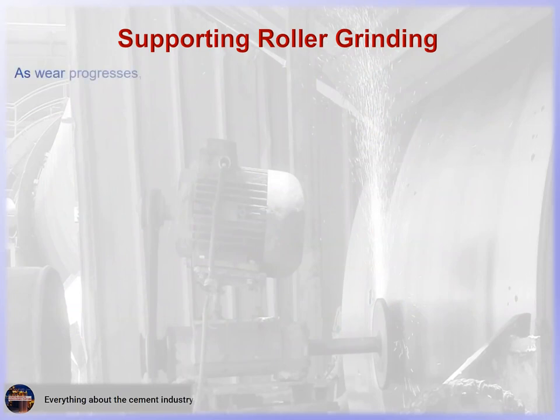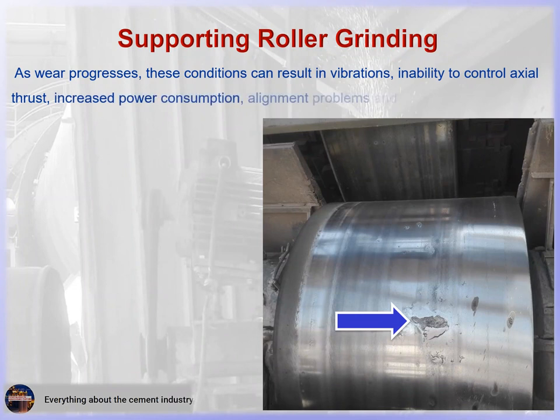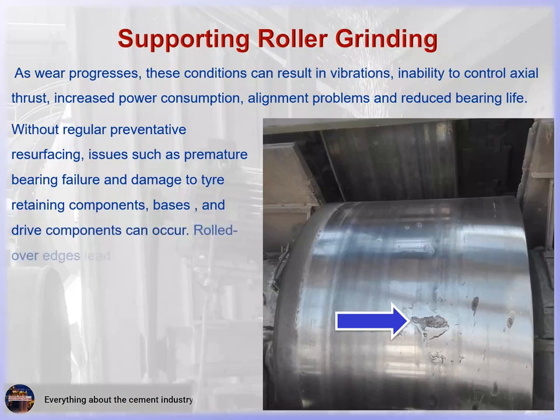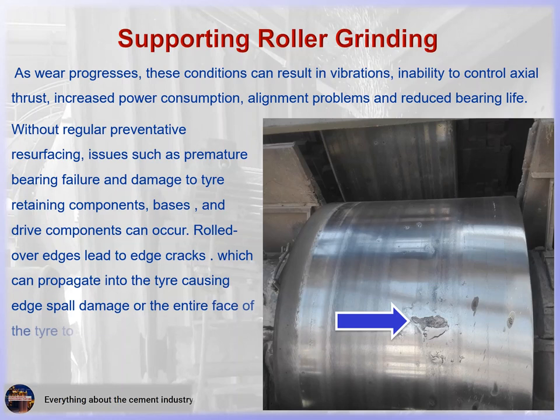As wear progresses, these conditions can result in vibrations, inability to control axial thrust, increased power consumption, alignment problems, and reduced bearing life. Without regular preventative resurfacing, issues such as premature bearing failure and damage to tire retaining components, bases, and drive components can occur. Rolled over edges lead to edge cracks, which can propagate into the tire, causing edge spall damage or the entire face of the tire to crack.